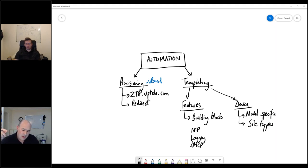if the vManage sees that you've got a device template applied to a router, to a vEdge, but that vEdge config has been changed, it will revert it. It will change it back. So it's centrally managed through the vManage. So in theory, that helps with change control and reversion plans and all that kind of compliance thing, and that sort of stuff.